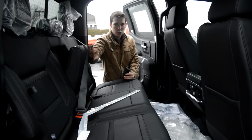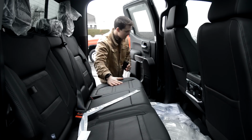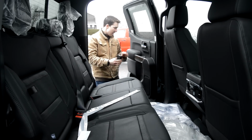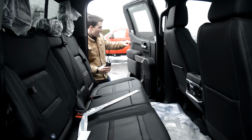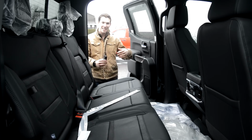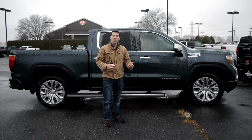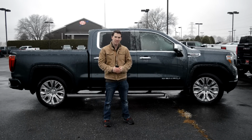And the luxurious premium feel extends back here as well. The leather is just as nice as it is in the front. And then you get that on the armrests, on the doors as well. And then you also get this wood texture extending that more premium class feel to the back here. So that was a little overview of the 2020 GMC Sierra Denali.